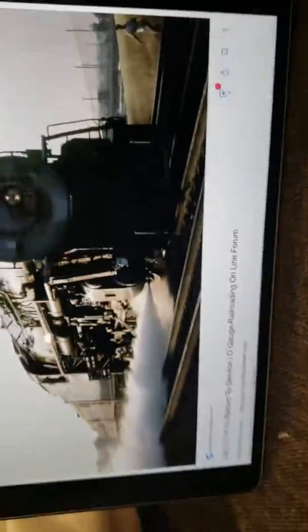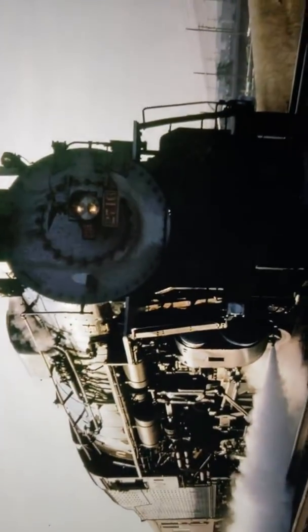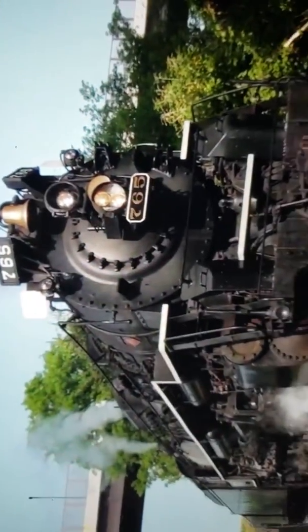The following year, 1994, Southern's new superstar was starting to have problems. She developed cracks in her firebox, which eventually dampened her performance. The locomotive was eventually sidelined, and Nickel Plate Road number 765 had to be called in as a replacement.